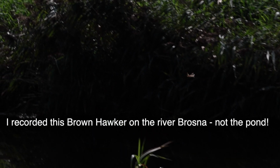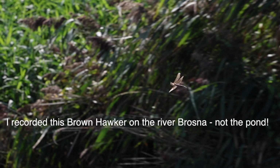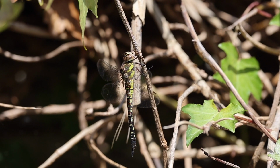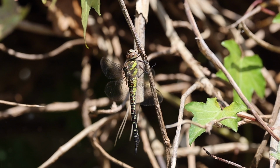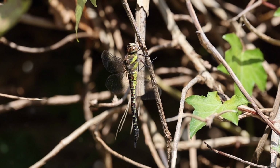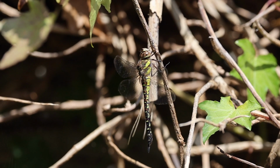I also had hawker dragonflies visit the garden. I've occasionally seen brown hawkers fly over the garden, but I've never seen any land in the garden or near the pond. I did see a female migrant hawker land near the pond at the end of the garden in a clump of ivy. It didn't seem to mind me walking around it for a better look. I didn't see any males in the garden.